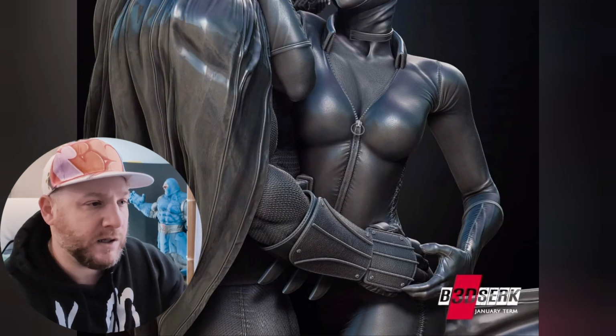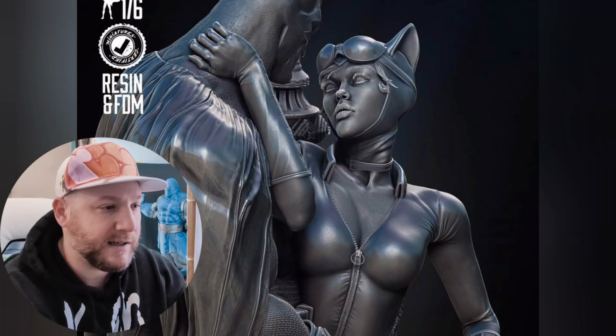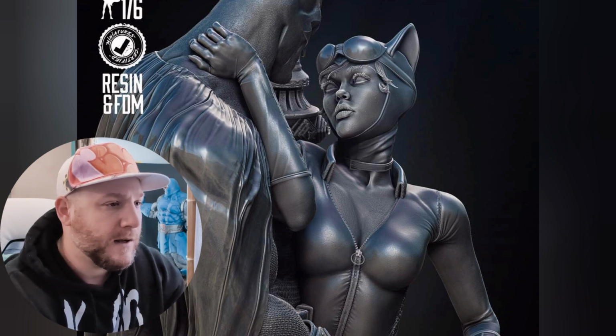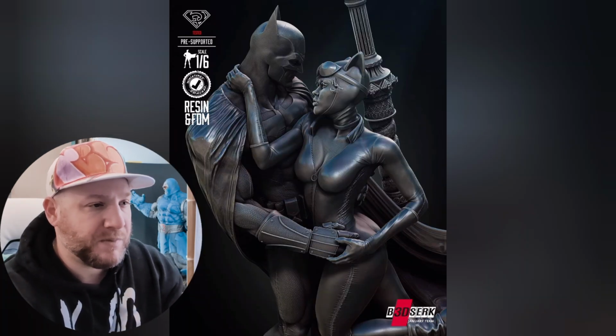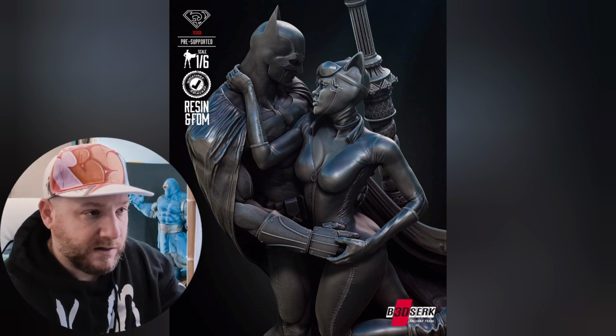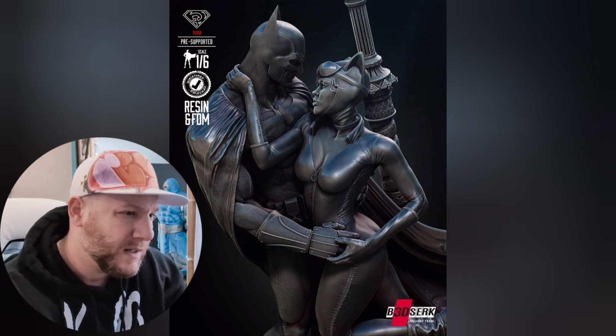His gauntlet looks good. Everything's looking good. Catwoman has the hand wrapped around his neck, and it looks somewhat natural. Overall, it's looking good. In our next photo, this is more of an above shot coming down on the two of them. Again, it's the same thing. Catwoman's holding Batman.